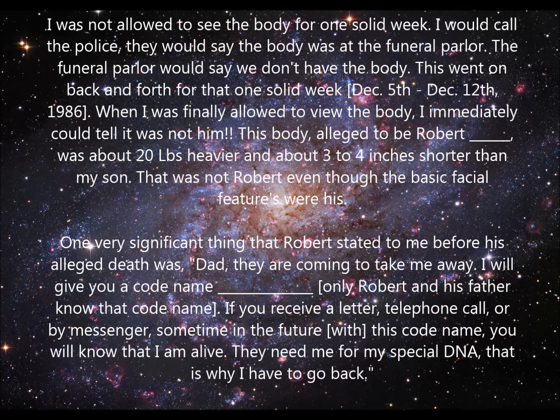They would say the body was at the funeral parlor. The funeral parlor would say we don't have the body. This went on back and forth for that one solid week, December 5th to December 12, 1986. When I was finally allowed to view the body, I immediately could tell it was not him.